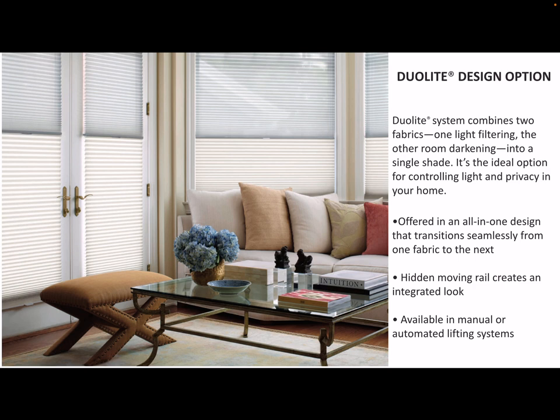And then we have a Dual Light in here. Let's have them come up. Yeah, that's the first page. There it is. Okay. So basically what Dual Light is, you get the best of both worlds.